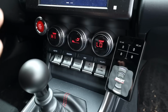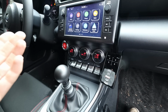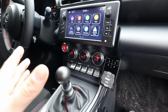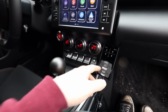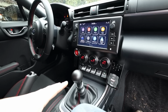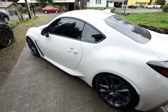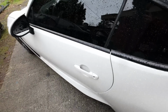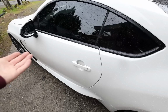I have the base model BRZ, which is technically called the premium in Subaru's eyes, and all this stuff is standard, which is really nice that they started incorporating. So you get push button start standard, dual climate control standard, all the features that used to be on the limited cars are now being incorporated into their base or premium models, which is really nice to see. Keyless access works wonders in this car as well. If it's locked, just stick your hand in there, open it, unlocked. If you want to lock it, touch the side of it, the car locks. No problems with that. Kind of like how they built that in.